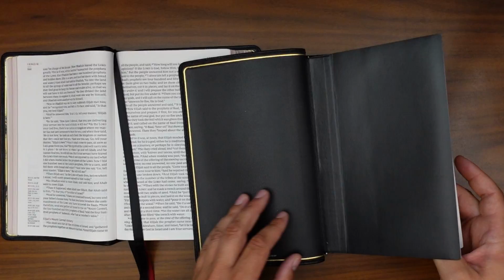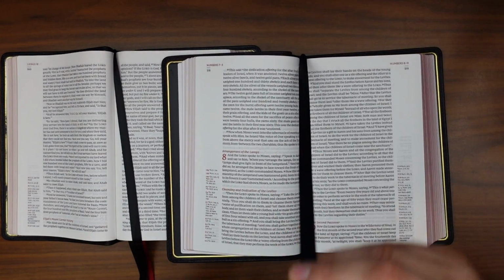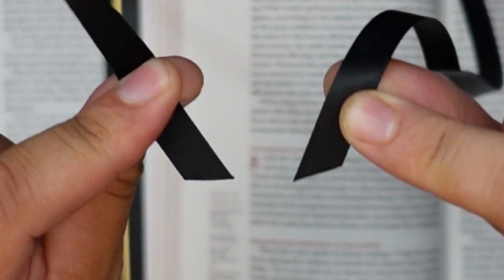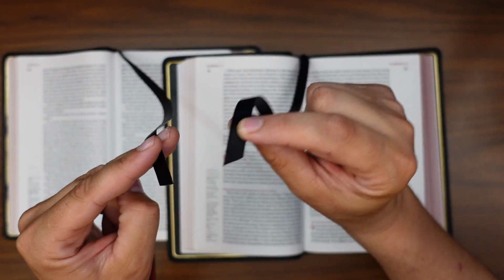The last thing we want to look at here in comparing these volumes is the ribbons, right? How do the ribbons hold up over 2 years? And you know what? You're probably not going to be terribly surprised. The ribbons have held up very nicely. Take a quick look at that. You can barely tell the difference. The one here is the old one. This is the new one.